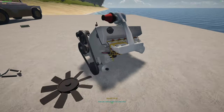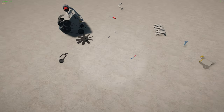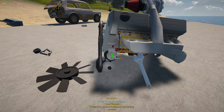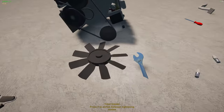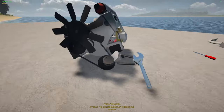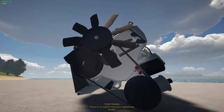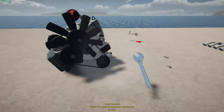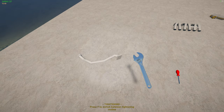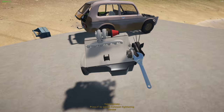Let's put the fuel belt on first. Spanner. There we go. Tighten. Tighten. And then the belt tensioner, which I should have done first. Whatever. That is a working engine. I'll put the downpipe on later.